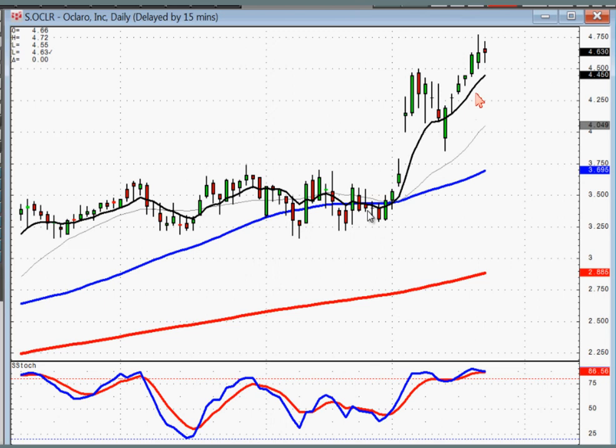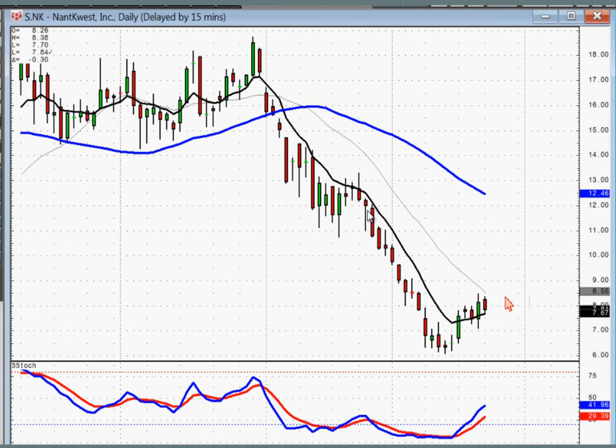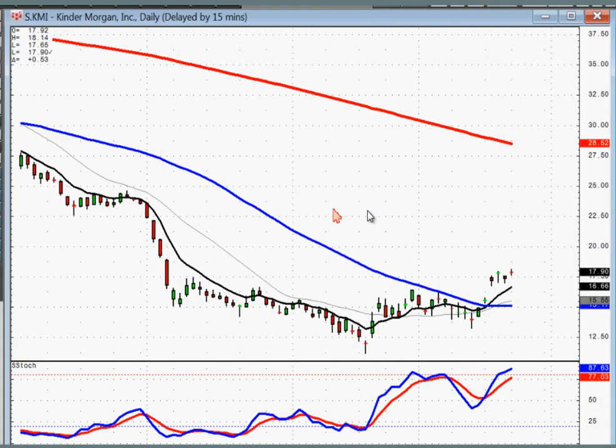OCLR, just stay long. Ever since your belt hold piercing signal after the inverted hammer, just stay long. You had the message, you had the consolidation. Now you're in that steady 45 degree. NK needs to open positive tomorrow, but right now I would stay long as it doesn't close below the T-line. KMI, just stay long.